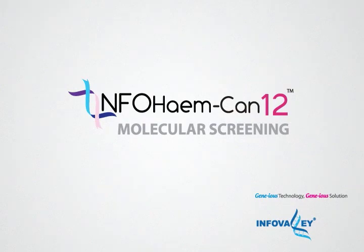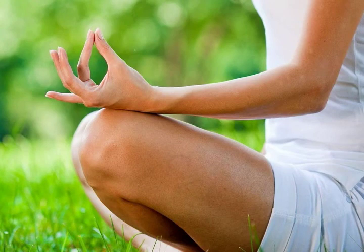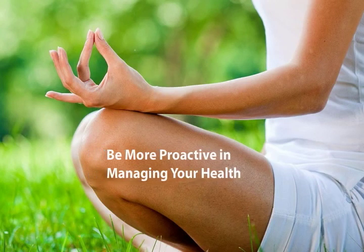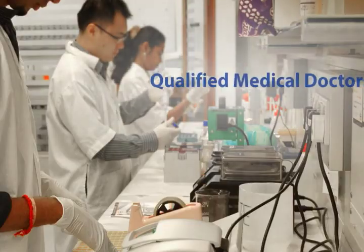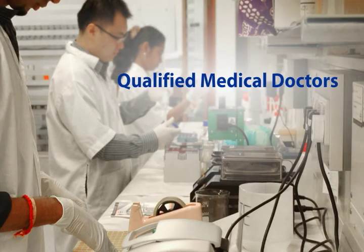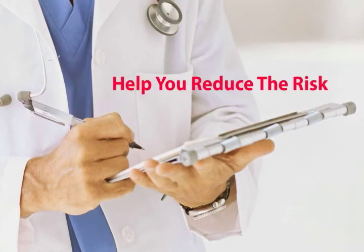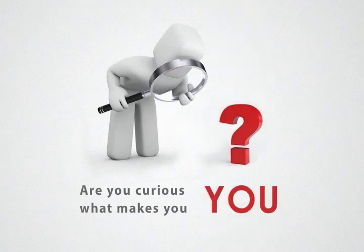Knowing your risks in advance not only provides peace of mind, it provides an opportunity for you to be more proactive in managing your health. The test comes with recommendations by our highly qualified medical doctors on steps that you can take to help you reduce the risk according to your unique profile. So, how does all this work?